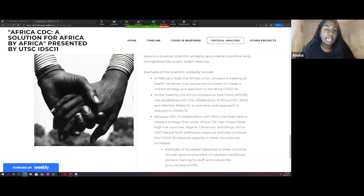So they analyzed regions and established high-risk countries such as Nigeria, Cameroon, or Kenya, and ensured that these specific countries and regions had additional resources, whether that was in terms of capacities for testing, trained staff, or procurement of PPE.